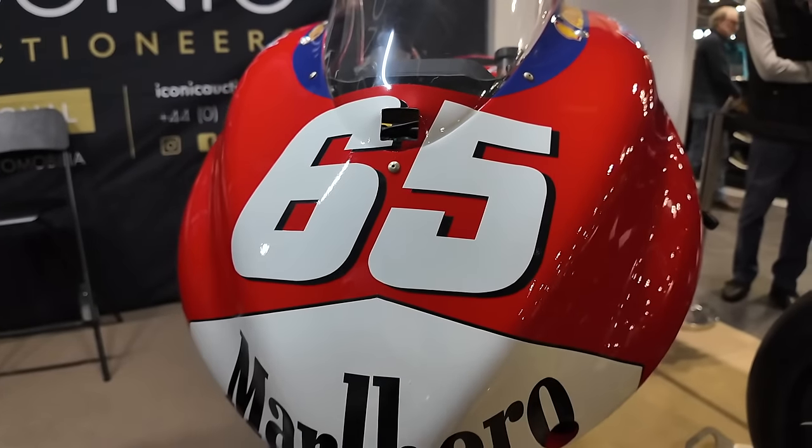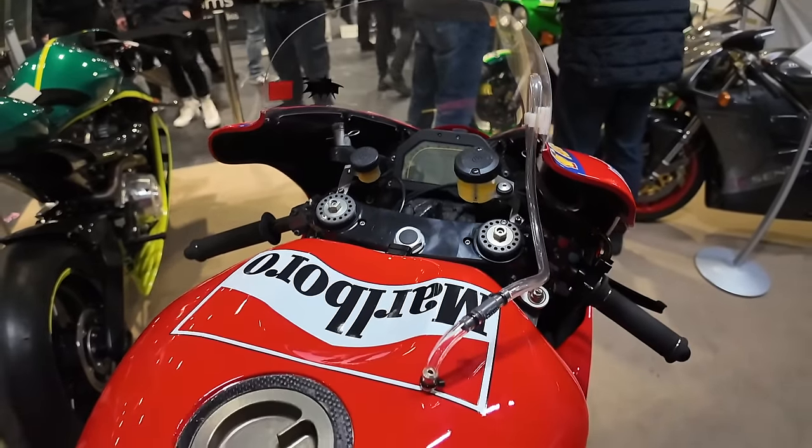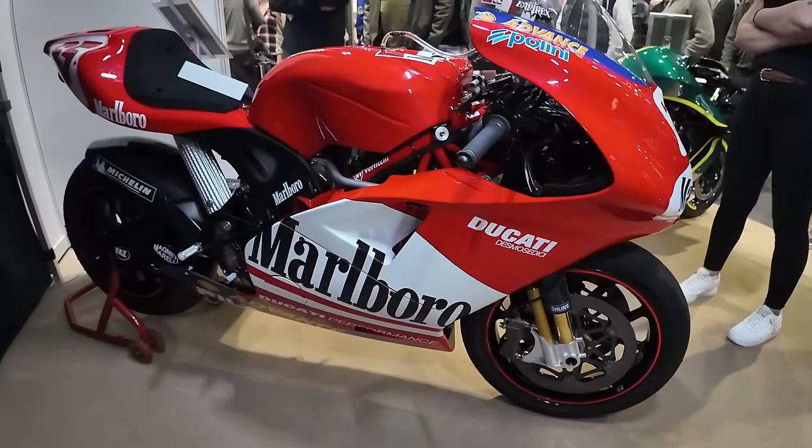Another one up for grabs is this 2003 Ducati Moto GP. It's a GP3X Loris Capirossi bike, estimated to fetch between £250,000 and £300,000.